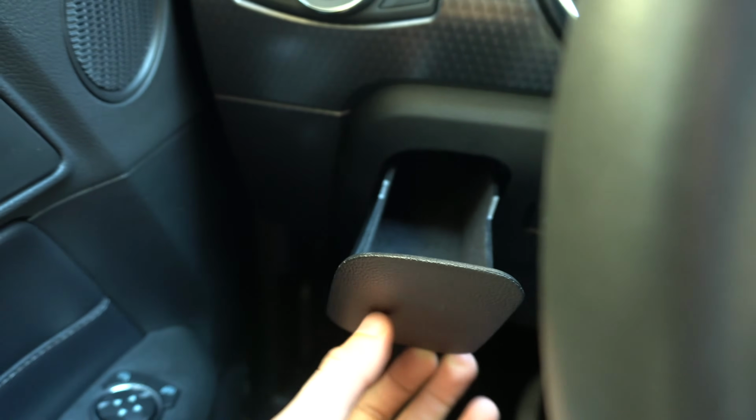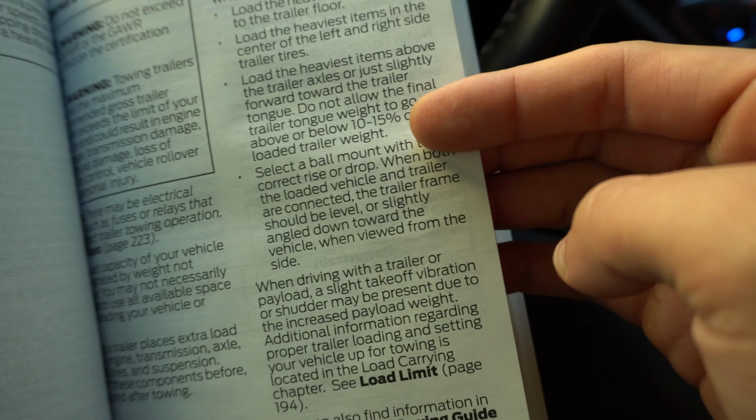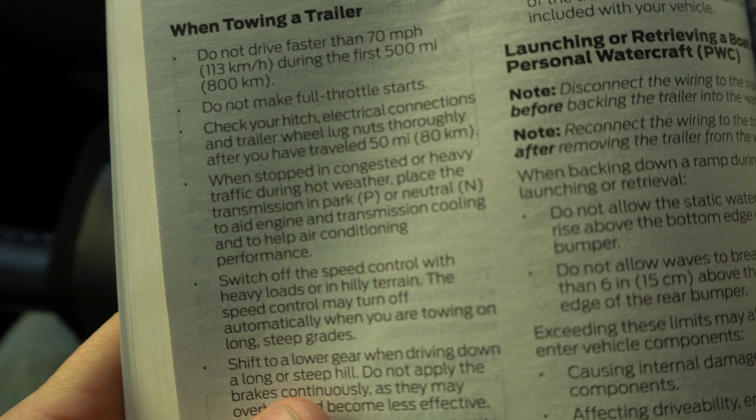Now, interesting fact about the Mustang, if you go to the owner's manual and turn to page 199, there is actually a guide on how to tow with your Mustang. Yes, you heard me. Not towing a Mustang, but towing with your Mustang. Yeah, I couldn't believe it myself, but there are instruction guides right here.